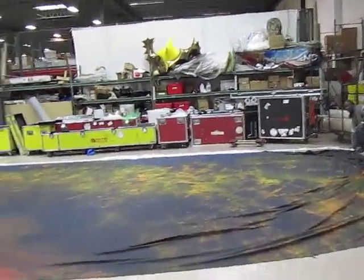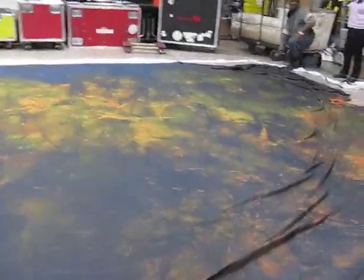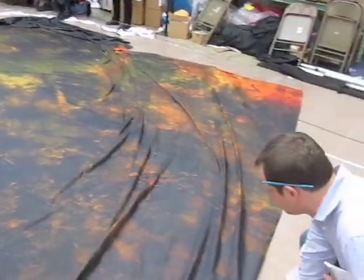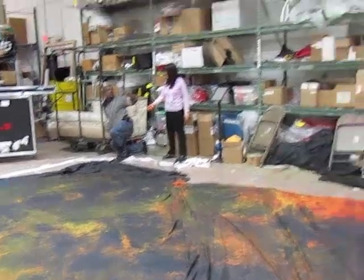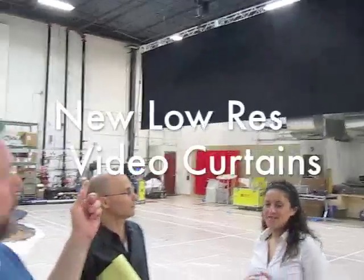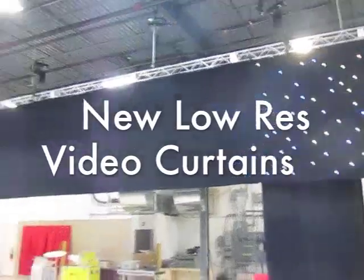So they're painting this. This is digitally printed. Digitally, wow. Do you have the plan for this? Yeah. This is a low-res video curtain, meaning that it takes a video feed and it produces cartoon effects, gradients, color changes, and movement.